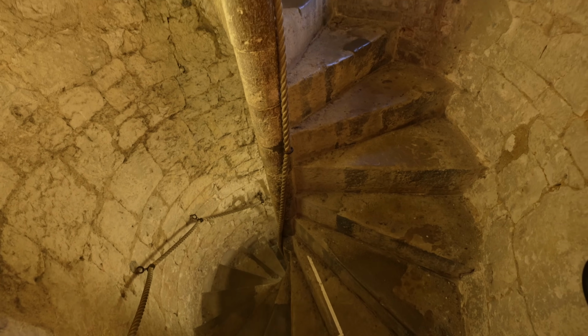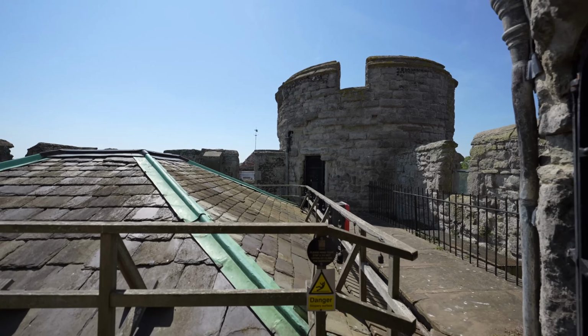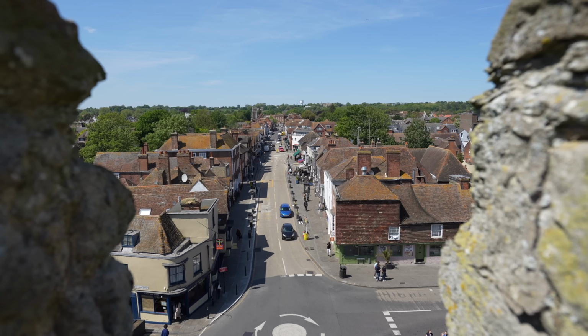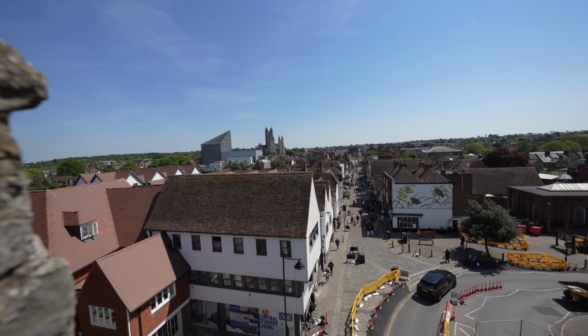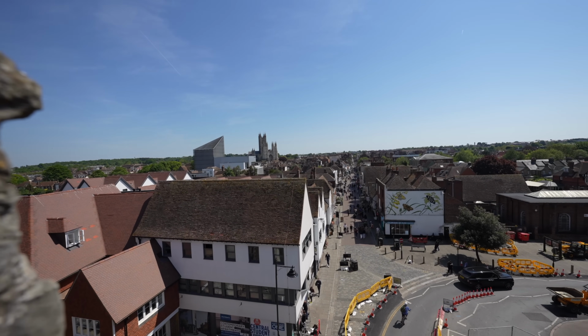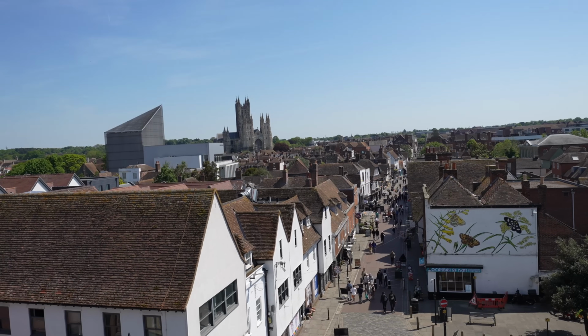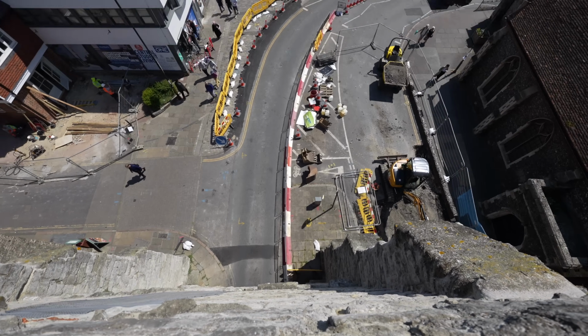When you're in here, you can actually climb up to a viewpoint on the top. The stone spiral staircase is still open to get to the top, and from the top you can get some amazing 360-degree views. I love this view out over the city with the cathedral out there. The cathedral stands as a dominant presence on the skyline, but I'm kind of confused why they chose to build that modern building that takes away from the view of the cathedral.